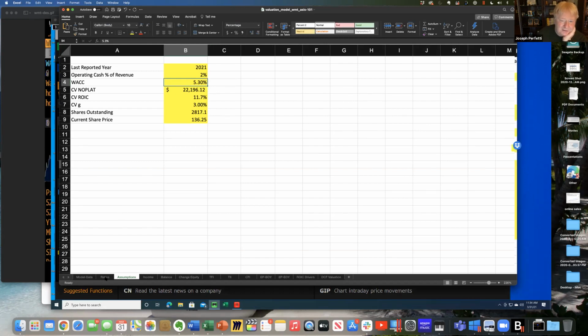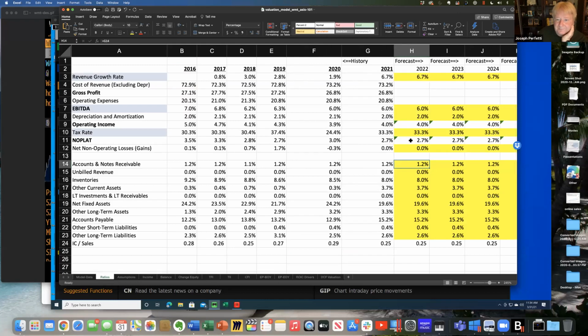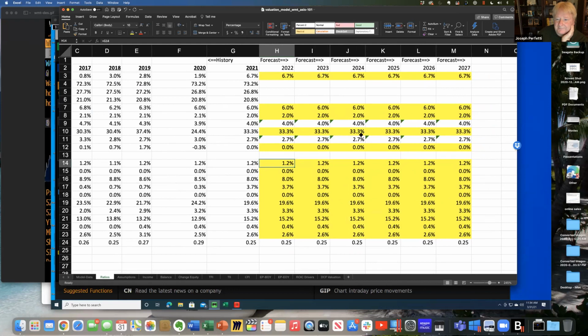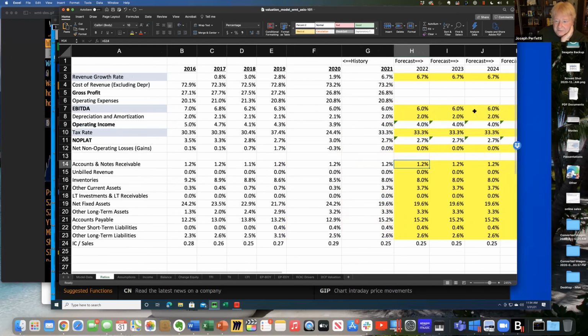I need to make sure that these ratios over here are realistic, right? I need to have realistic growth rates. I have to have realistic margins. I have to have a realistic tax rate, okay? You'll notice over here that these are in light gray.